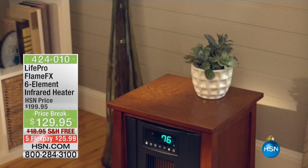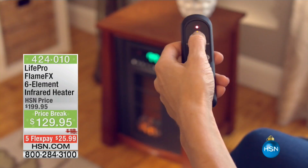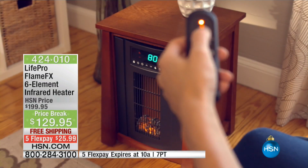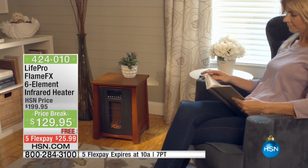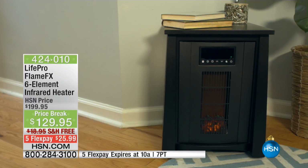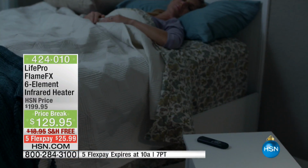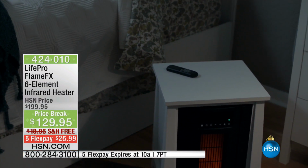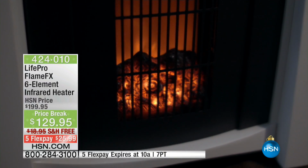Everybody knows that the best in the industry is now infrared, but what we're gonna offer you today is one that has ambiance built into it, one that is furniture grade, so it can be a side table, a bedside table, a nightstand, and it puts out the best of the best, the 6-element infrared heating. And it's all housed in real wood construction, so you can decorate on top of it. You can put a drink on top of it. You can have your cats or little dogs jump on top of it.